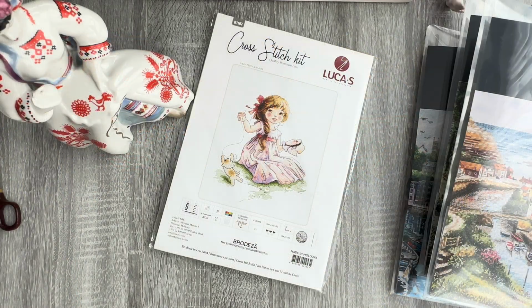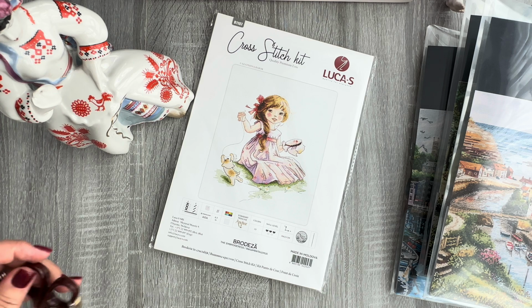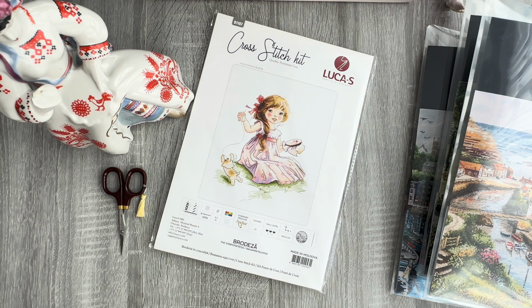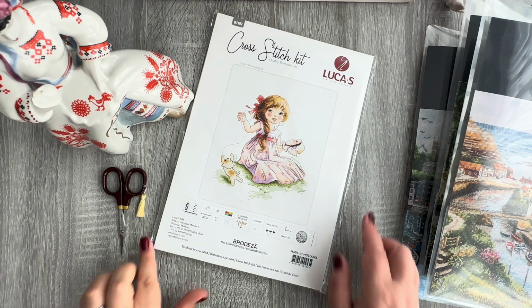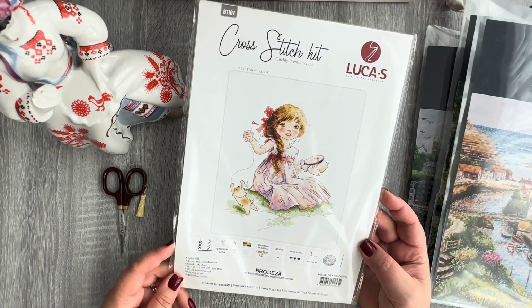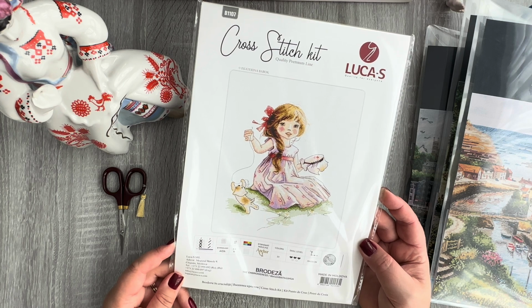And the next thing I want to show you is what I bought in Moldova, during my summer holiday. I was determined about what to buy going there, and almost everything I managed to buy, even more, of course, because when it's about cross-stitch it's always more. I wanted very much to purchase such a kit. This is the embroideries from Luca S.